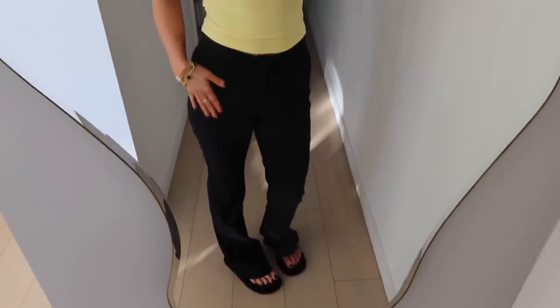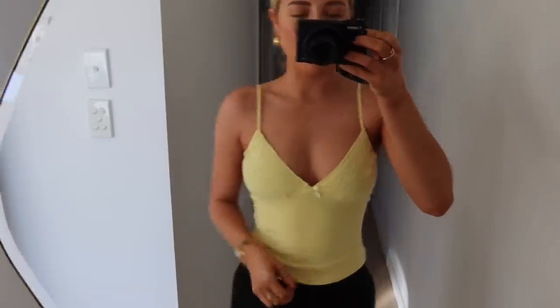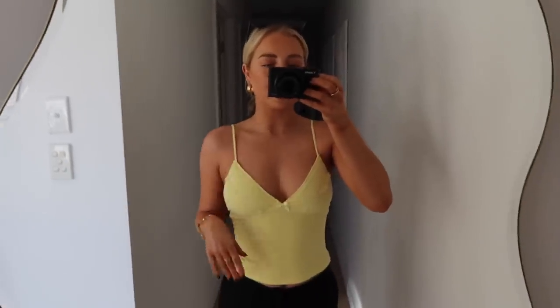I thought I would show you guys an outfit of the day before I head out the door. This full outfit is from White Fox Boutique. I'm shooting for them today. I've got a haul coming with them soon, so you guys will see all of these pieces in an upcoming haul. But I love this top.